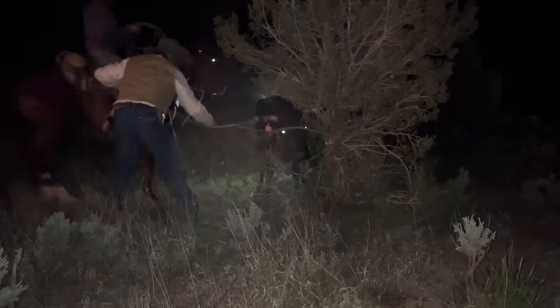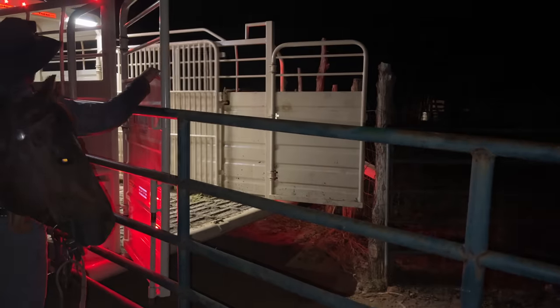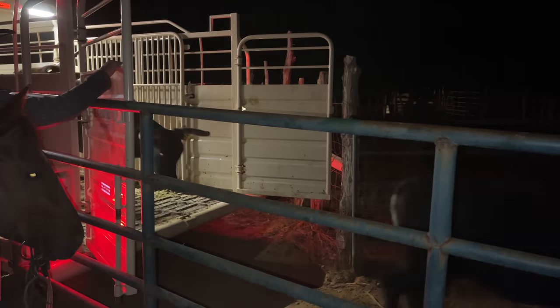We gathered all of the cows we could that night, and it was a pretty good start to fixing the mess. But we still have a big day ahead of us tomorrow.